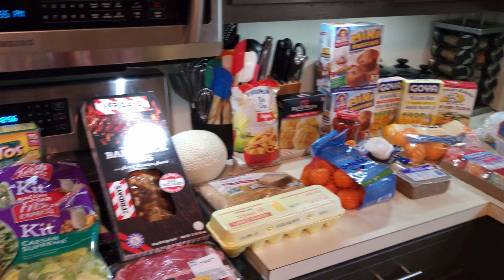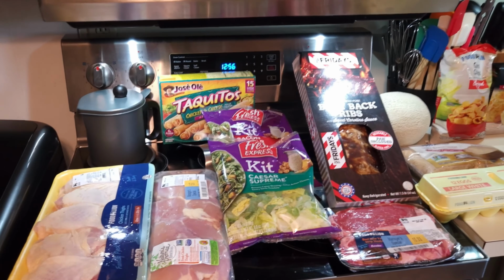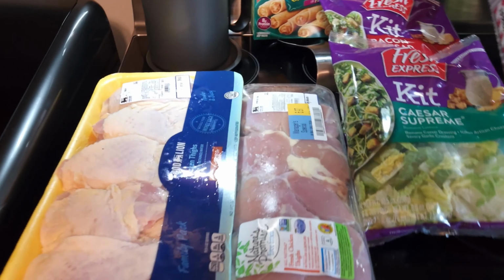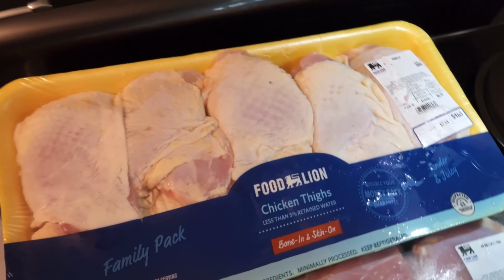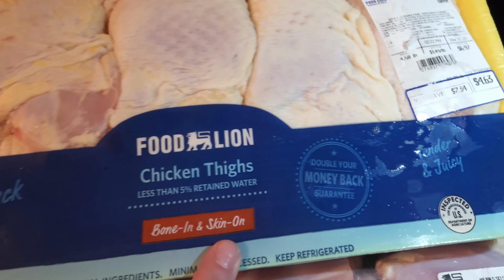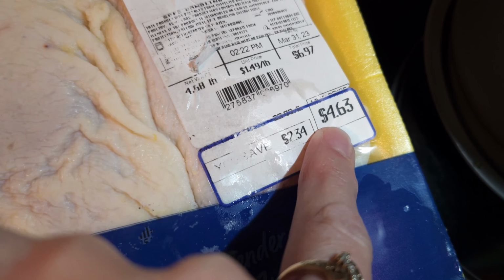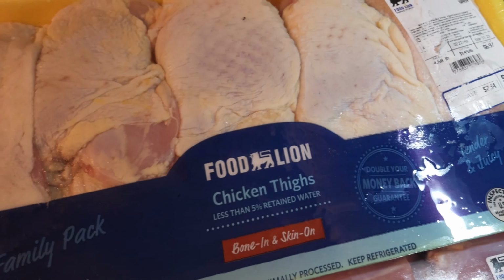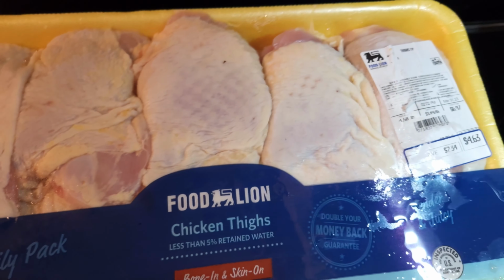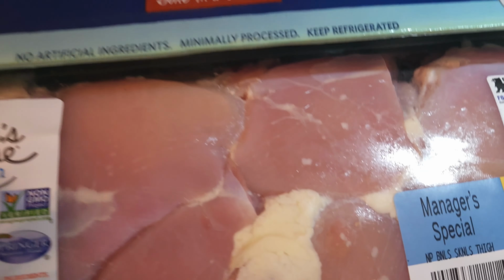I got the majority of the groceries at Food Lion and then got a little bit at Walmart. So let's go ahead and start with the meat down here on the counter. This is the chicken thighs, bone-in, skin on, that was on sale for 99 cents a pound. This big pack was $4.63. Not bad considering, although I do like the boneless, skinless better. And I kind of got a pack of them also.